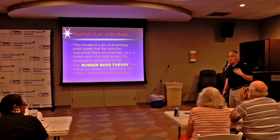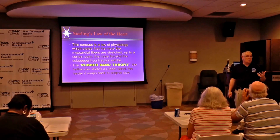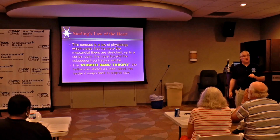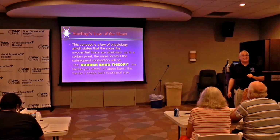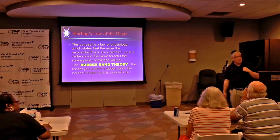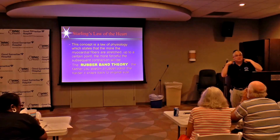So again, are we ever really going to know right-sided failure from left-sided failure 100%? No. But what would you see more with right-sided failure than you would see with left-sided failure? So if the right side of the heart is not pumping into the lungs, it's got to back up into the right atrium, then it's going to back up into the veins. So what would you see?